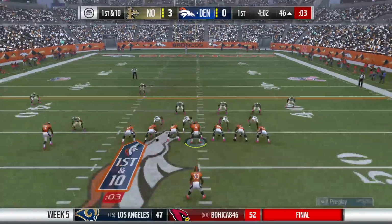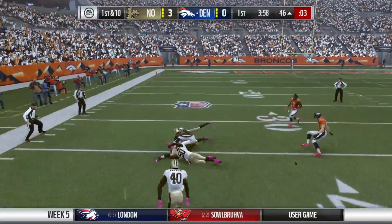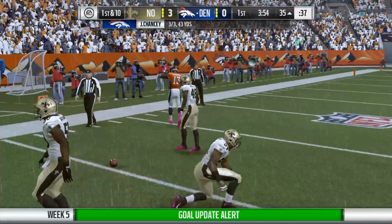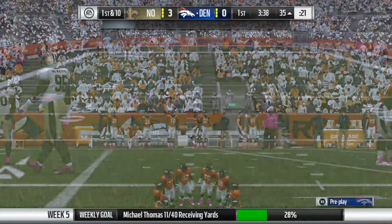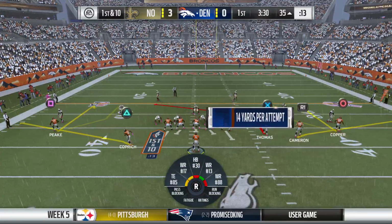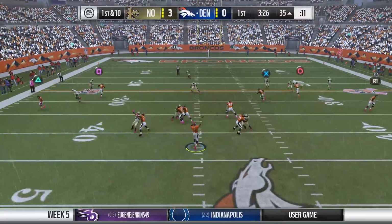Play clock winding down. Back to throw now on first down. Catch here, left side, Thomas. Give him 11 yards that time and a new set of downs. We just saw an example of what we talk about all the time when we meet with coaches. They want that hidden yardage to come to the front when they throw the football. Throw it, catch it, and then pick up more yardage after the catch.